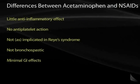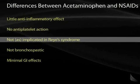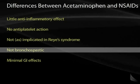The difference between acetaminophen and NSAIDs, again, is that it does not have an anti-inflammatory effect. It does not inhibit platelets. It's not as implicated in Reye's syndrome. There are some reports that acetaminophen can cause Reye's syndrome, and it also does not cause bronchospasm as much as other NSAIDs do.